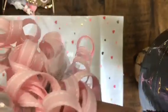Wow. Okay, now I'm gonna have to get some. And the good thing with shower rings, you can get them in so many colors. What a good idea, Donna. You're a genius. I love all these little curlies. They're so cute. Oh my gosh.